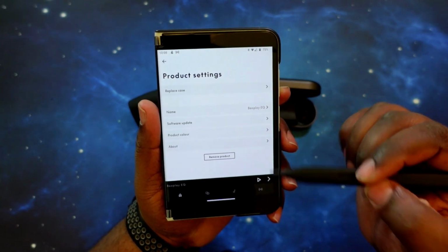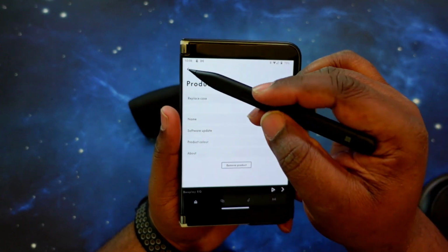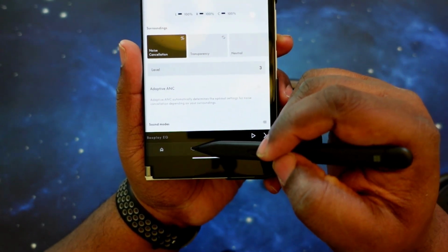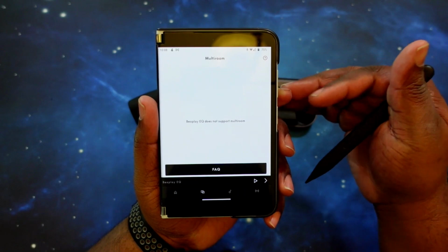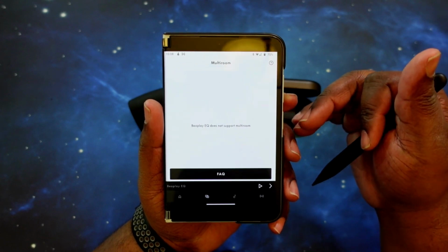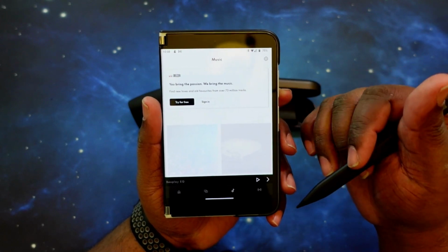And then of course you got the about option will tell you about the app. And then of course you got where you can remove the product. All right. And moving down here at the very bottom here, you can see we're on the home screen. If you tap on the next icon, it will take you into the multi-room. This is where if you're using like B&O a home theater system or Bluetooth speakers and stuff, you can manipulate those from here. Then of course from here you have your streaming services that you can utilize.